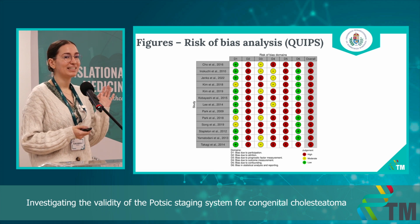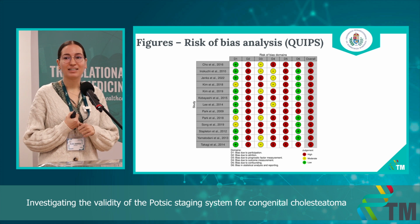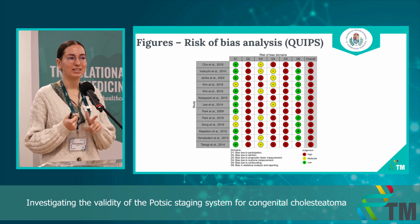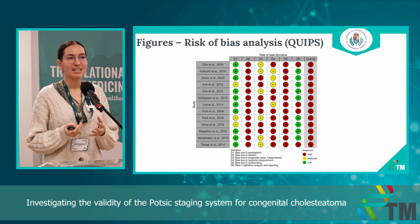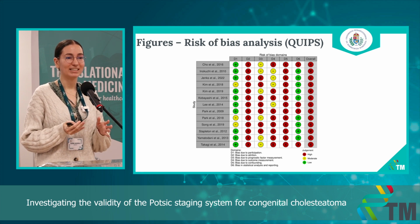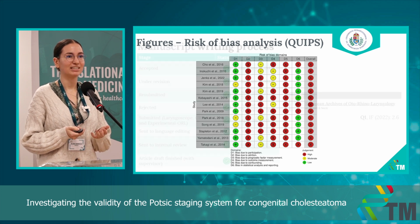What we found in basically all of the articles that we included in our meta-analysis is that there was no reporting on what happened to the patients who were not followed up all the way through, and also there was no uniform way of staging the patients. So basically our conclusion at the end of this project is that based on the readily available data on the POD6 staging system in the contemporary literature, we are not able to gauge whether this is the right staging system to use for all clinicians.